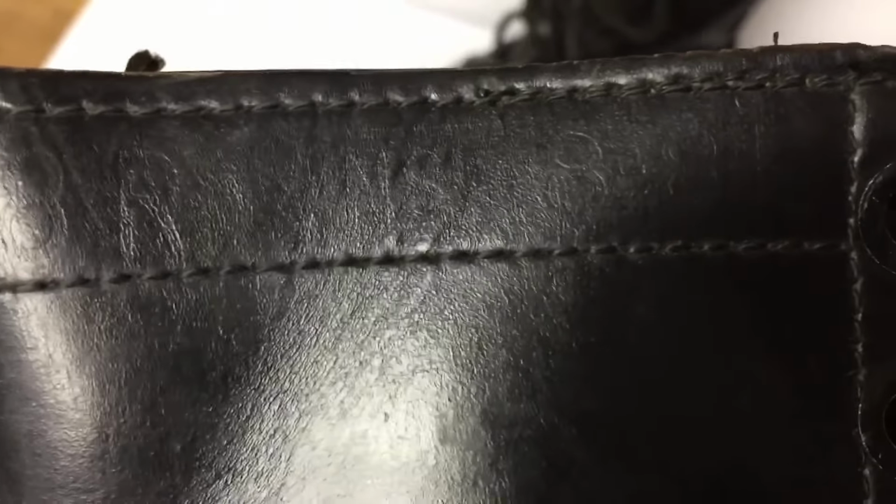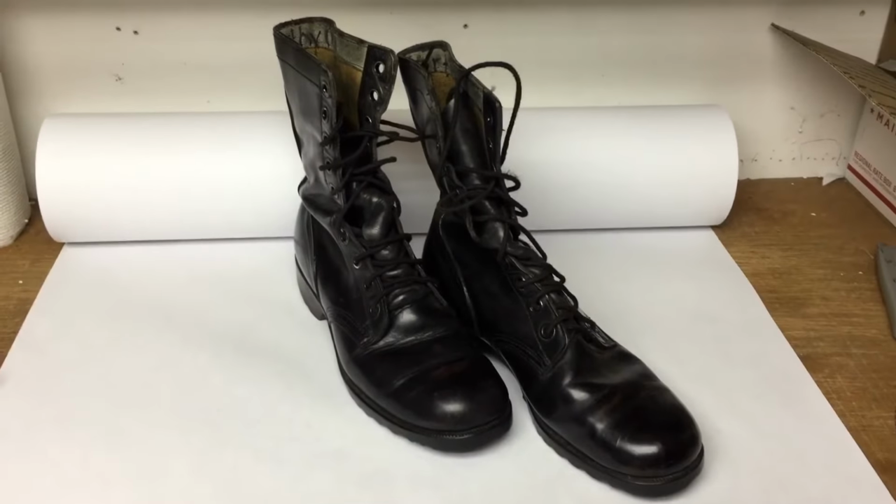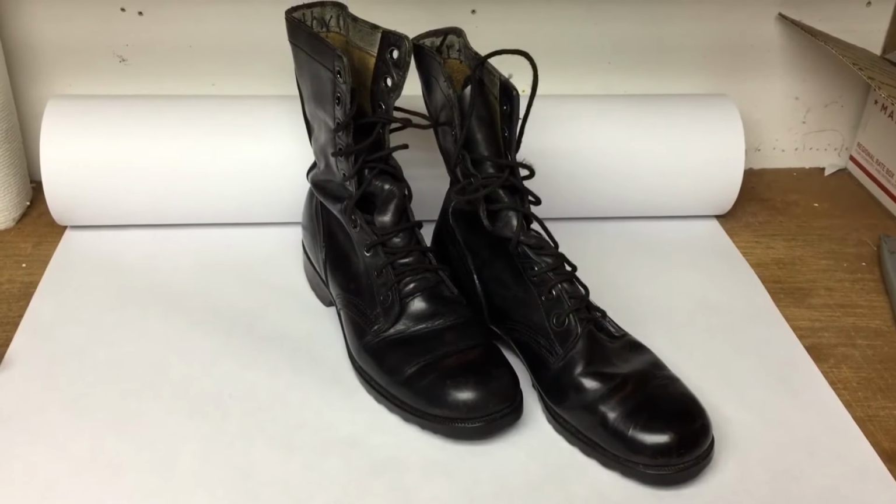These had a name in them, and you can always find the size. I'm not sure if that's the maker or not, but these are size 8 regular, and the letters NS, and then the date 8/81. And again, these were just part of a bag sale, $4 a bag, and they sold for $40.